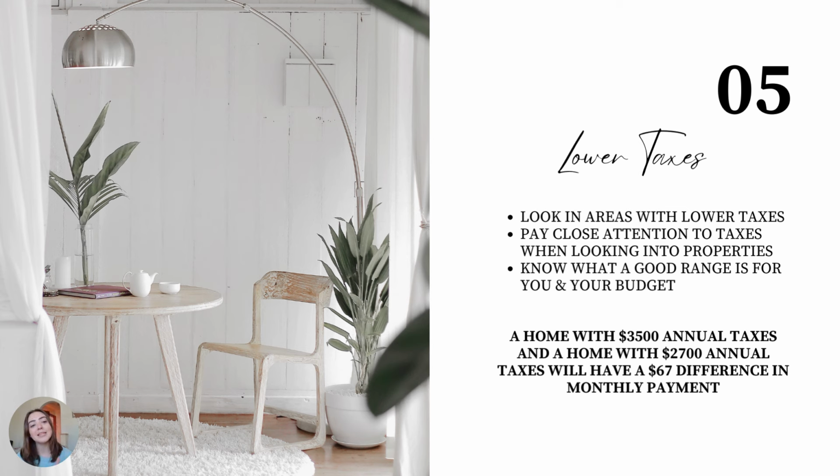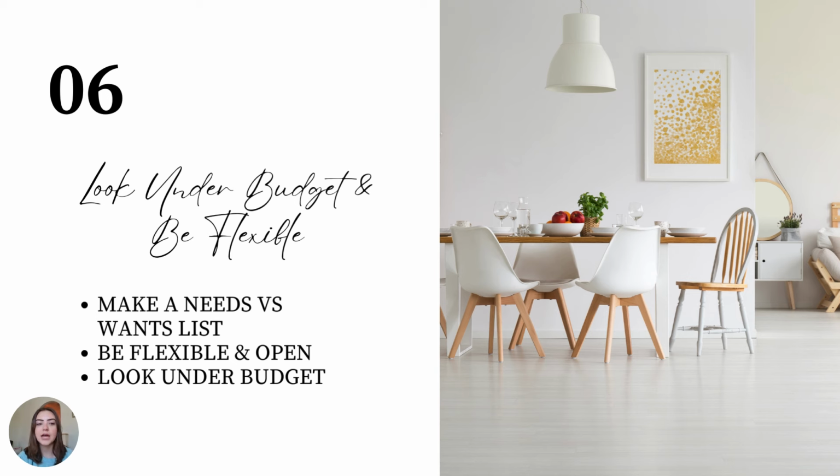So it might not seem like much, but it could make a difference in your monthly payment. So keep taxes in mind.